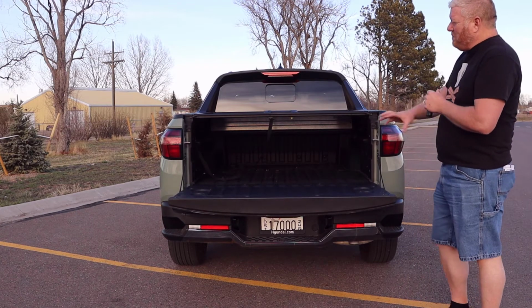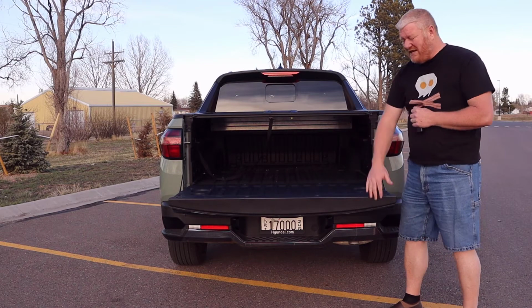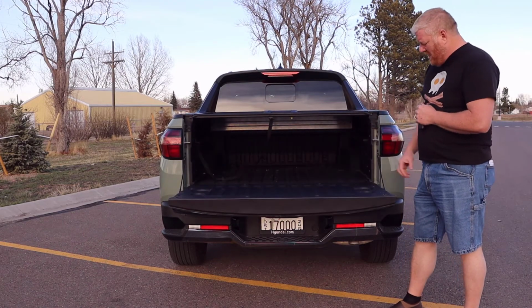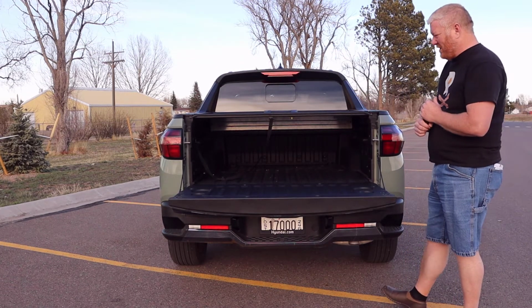This is the bed with the bed cover. So you can see here, it's pretty standard. It was soft open, right? There's some cup holders and other stuff on here. Also pretty standard fare for a truck like this.